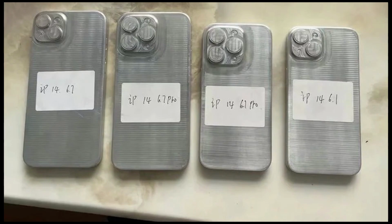The first iPhone 14 molds pop up online, revealing size of all four models.